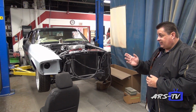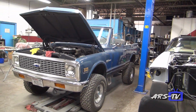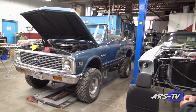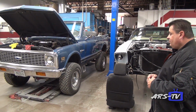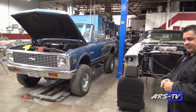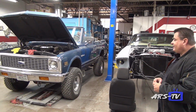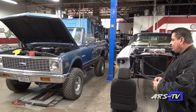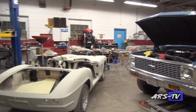Right next to it, we got an old K5 Blazer that came in that was at a couple of different shops and needed some attention, and we're getting it to the next level for the customer. He's gonna really enjoy that car. Well, truck actually, not a car. So another good customer. We got a '71 Cuda that we're doing a body off on.